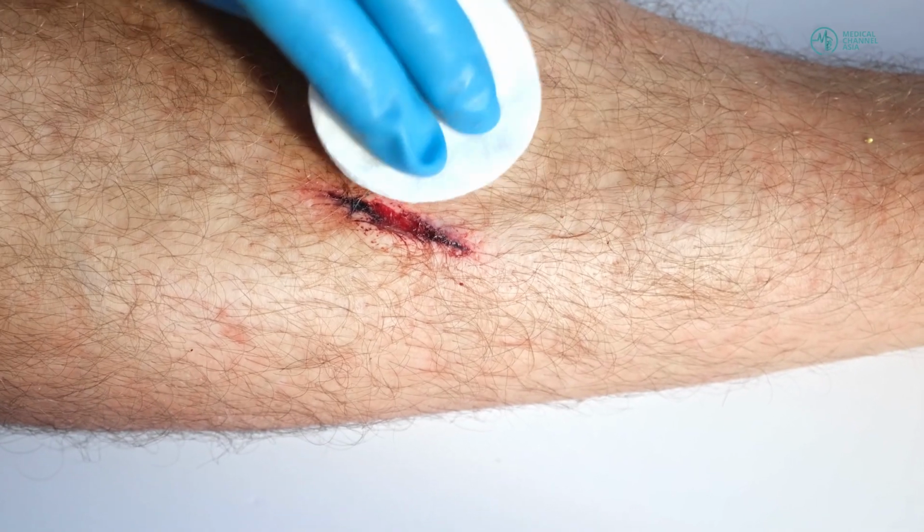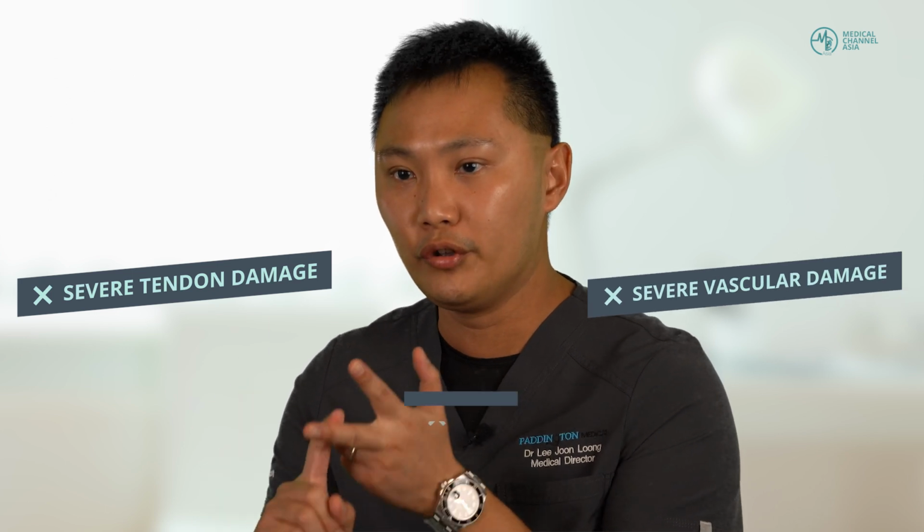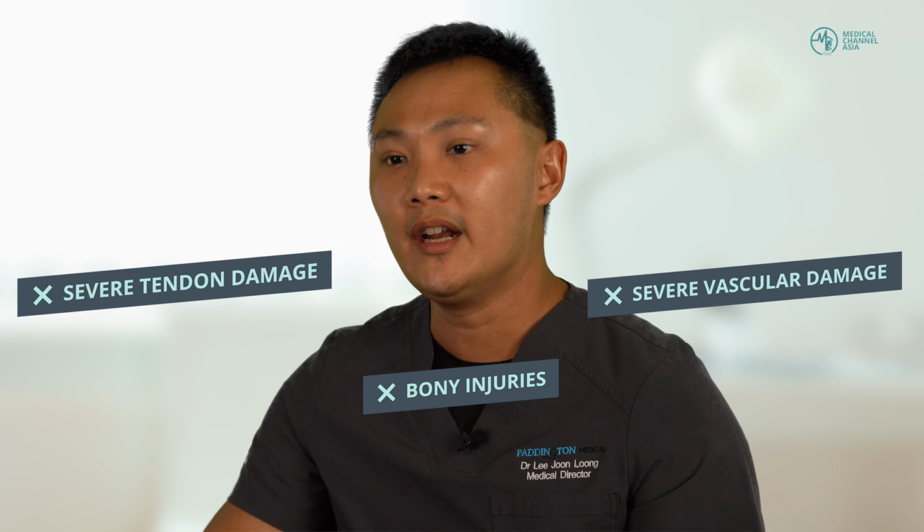I would usually get a cursory look at the wound and see whether we can actually do the procedure in clinic. Some contraindications, or rather some situations where I do not repair, is if there's severe tendon damage, severe vascular damage, or any bony injuries. I do not do any of these in clinic because it's not safe to do, and it has to be done in the operating theatre in hospital.